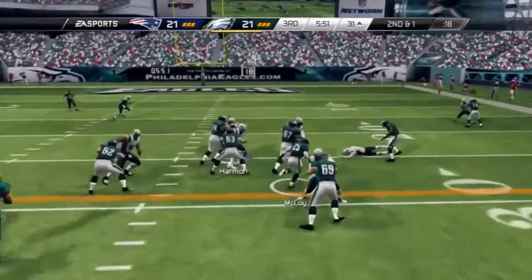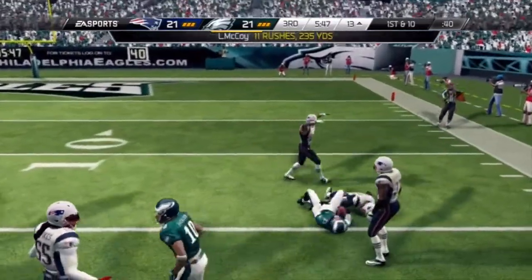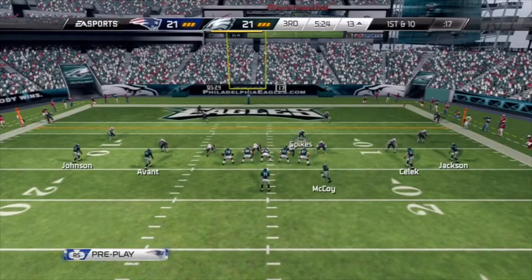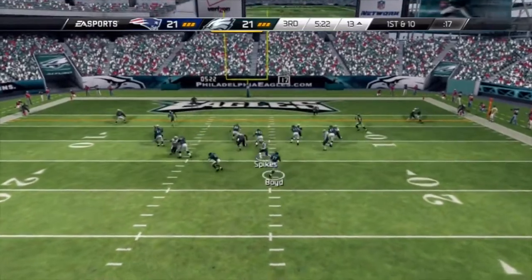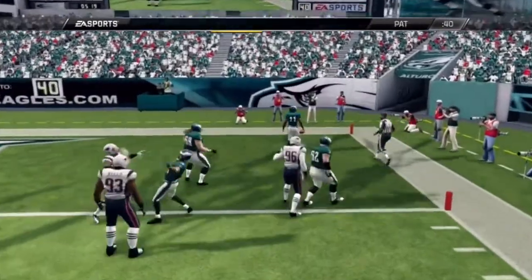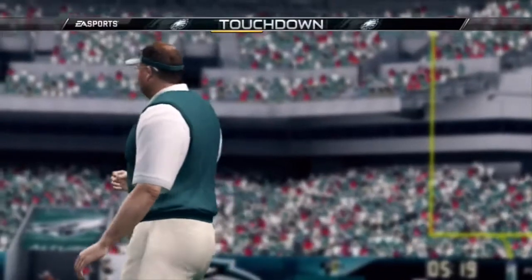So Sean McCoy gets the handoff, has a wide open field, almost spun away from Devin McCourty as he gets tackled there. First and 10. We're at the 13-yard line. McCoy in motion. They hand it off here. Actually, no, they fake it. And they actually fooled me again. And that fooled everyone there. And Taj Boyd gets into the end zone for the touchdown.